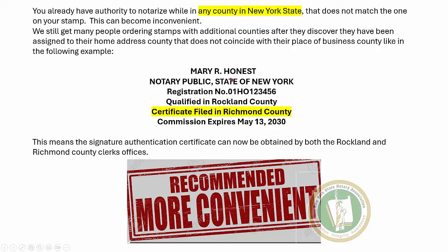Mary R. Honest, the Notary Public, State of New York, registration number, qualified in Rockland County, and added certificate filed in Richmond County. So she went to Richmond County, where she works in the previous example, and paid $1 and got this, and got a stamp with both. So whoever sees this on the foregoing instrument knows they can go get the certificate in Rockland County or Richmond County, whichever is most convenient. This means the signature authentication certificate can now be obtained by both Rockland and Richmond County clerks, and this is recommended and more convenient, while not required.